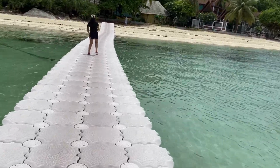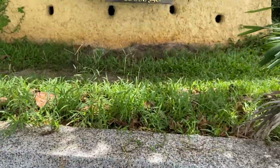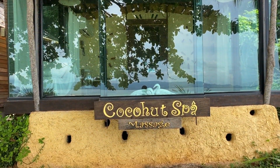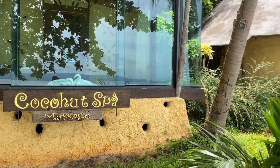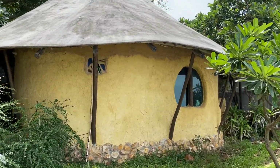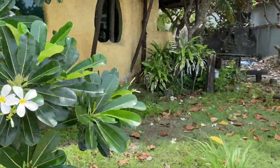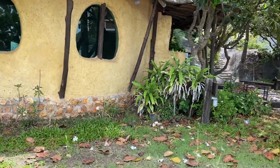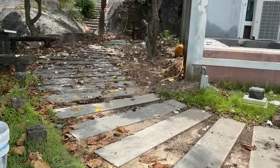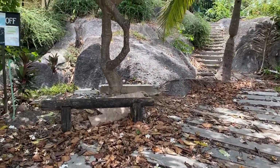You want to dive in the water, cool down, go for a swim? No, don't think so, huh? All right. Okay. This looks air conditioned. I think I'll go get a massage. Oh, this looks like some kind of elf house. It's got a rounded cement roof, rounded windows. Oh, that looks enchanting. Oh, it's a coffee house, but it's not open.